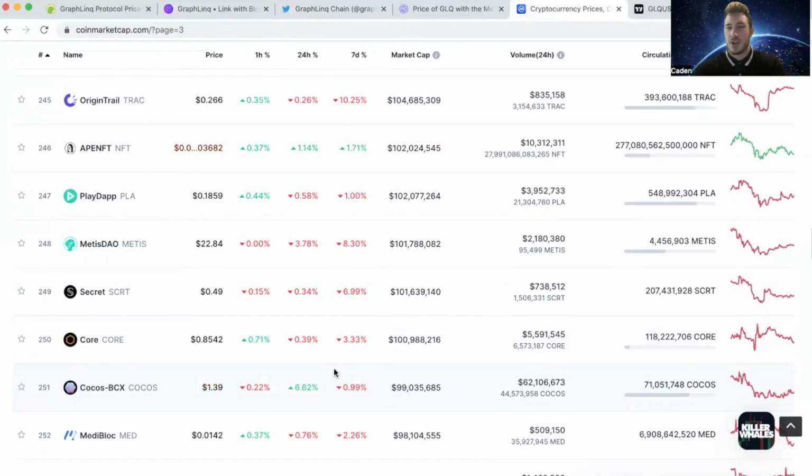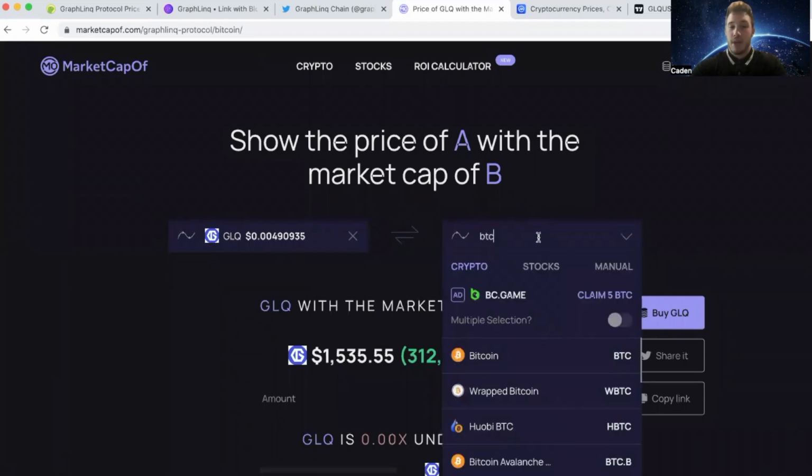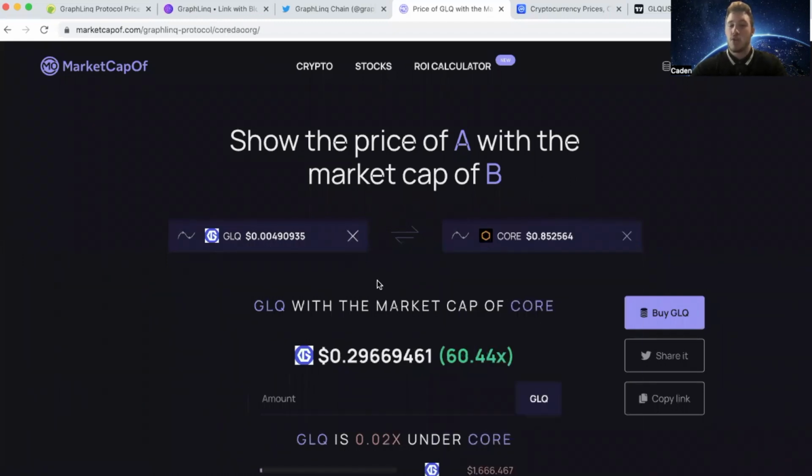Now, I also wanted to show you guys this just from a price standpoint. So when you look at Core, it has a market cap of just over $100 million. If you go to market cap of and you get GLQ and then you type in Core, you can see if GLQ were to reach a market cap similar to what Core is of $101 million roughly, it would be at a price point of just under 30 cents.